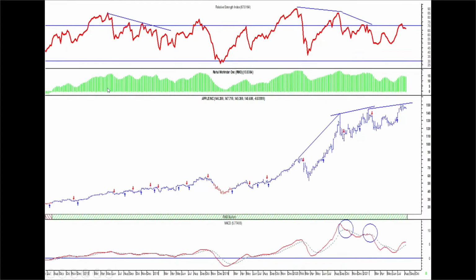So when you look at this chart, the green histogram is the RMO. And if that RMO is above a value of 0, which it is right from, you can see from the very beginning somewhere here, all you're focused on is where to buy. You're only looking for the blue arrows which are marked on the chart or the blue bars. You're not focused on the red arrows or the red bars, right?